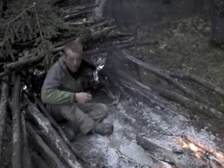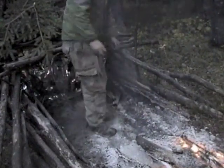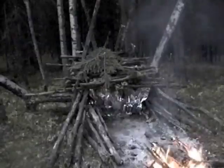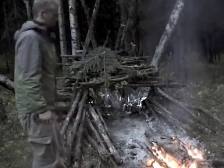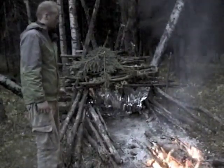Well, 7:30. Had a pretty decent sleep. Slept outside of the fire most of the time. Most of the night, slept about 4 feet away from the fire. It's a huge fire. Kept it burning good all night.